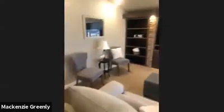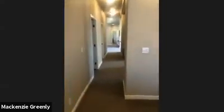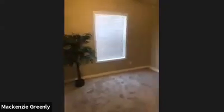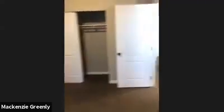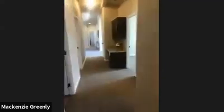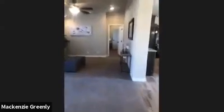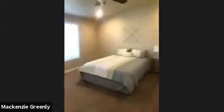Tons of natural light and windows. It's the very end of the hallway, kind of back of the house. This could make another bedroom, fourth bedroom, or absolutely could use it as a really great office area as well. And now let me take you to the master. Okay. Give you an idea. Front door. Here is the master bedroom.